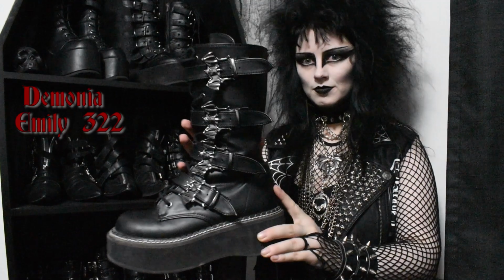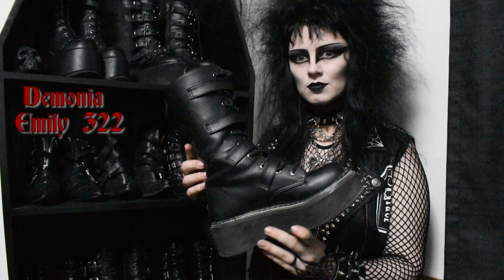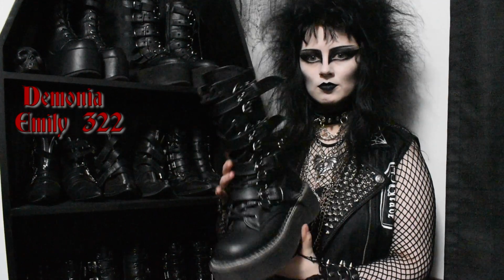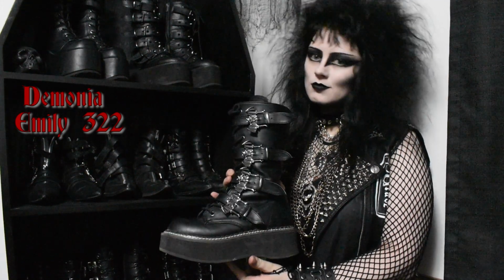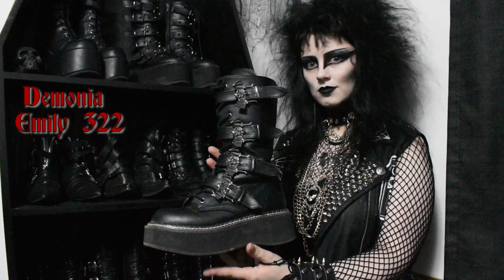I'm also partially guilty of buying these ones because I really liked the bat buckles. I did mostly buy these ones because they would be a little bit easier to wear long term. They weren't as tall, they're a little bit more casual, so I can get away with wearing them at work a little bit more.